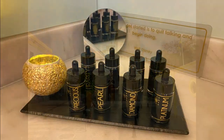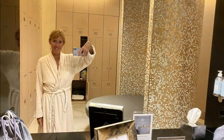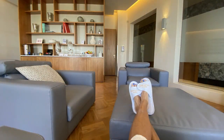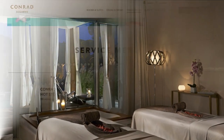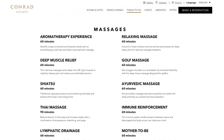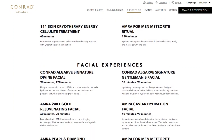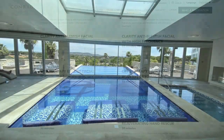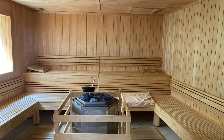Okay, so let's get to the good stuff. Let me tell you more about the Conrad Spa. I was able to get a massage here and have to say it was one of the best. Well worth the money. I felt completely relaxed and wanted to go back the next day for another massage. They offer options from a hot stone massage to a golf massage to facials to skin scrubs and even pedicures. When you're staying at the Conrad, do not miss out on this. Also, make sure you allow plenty of time to check out their thermal spa areas.